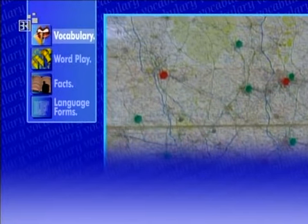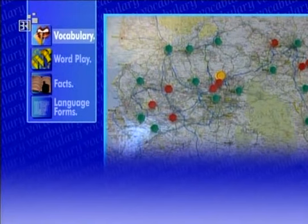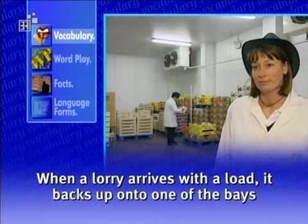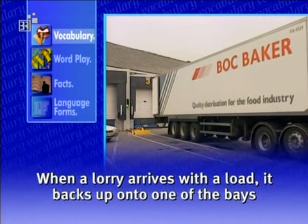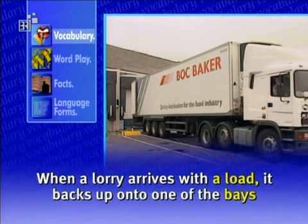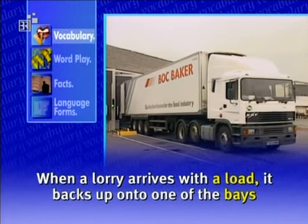And what goes on at the warehouse? Some more vocabulary. When a lorry arrives with a load, it backs up onto one of the bays. The bay is the space where the lorry is unloaded.